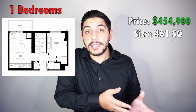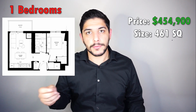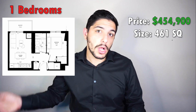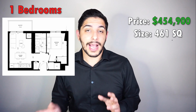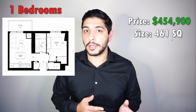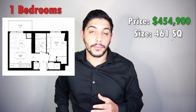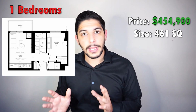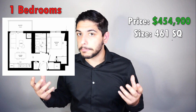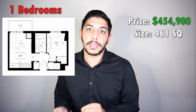But then you have this one bedroom layout, which is asking a little bit higher per square foot, at $982 per square foot. It is larger, coming in at 461 square feet, asking for $454,000. This is what I more so meant with regards to the location of the bathroom if it's only a one bed, one bath. As you can see, this is situated in the middle, and the layout is much more superior. Of course, it is bigger, but even the layout is much more superior to the other one bedroom.